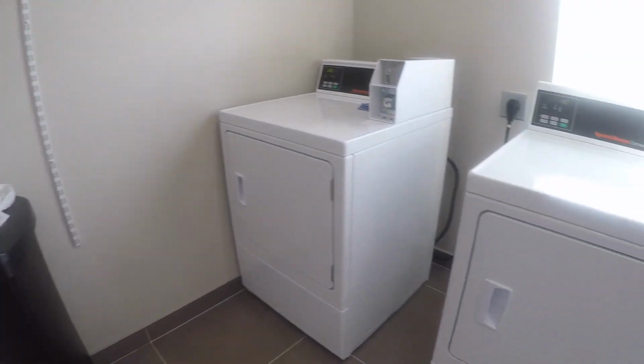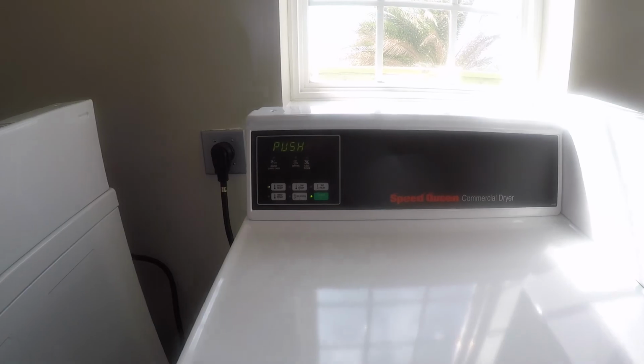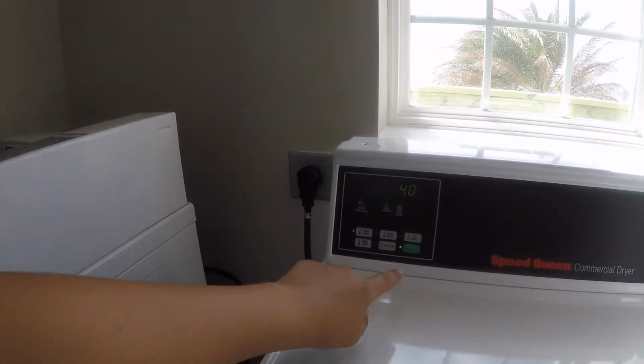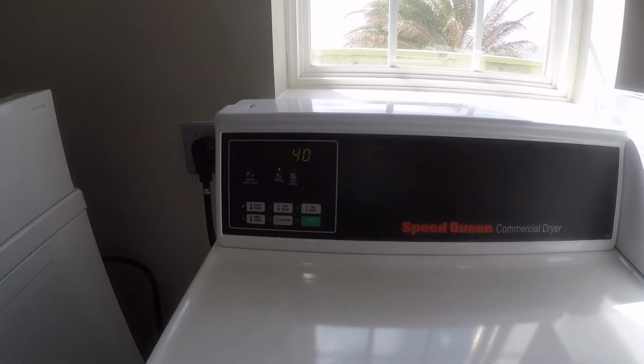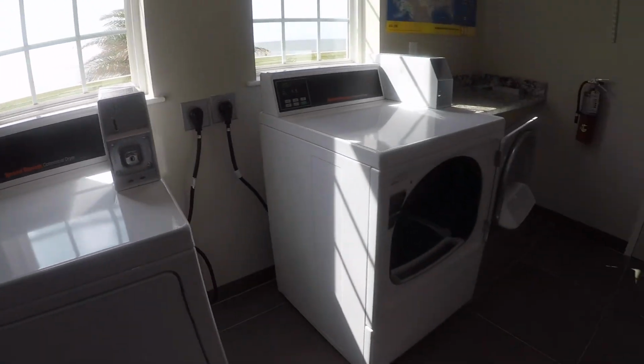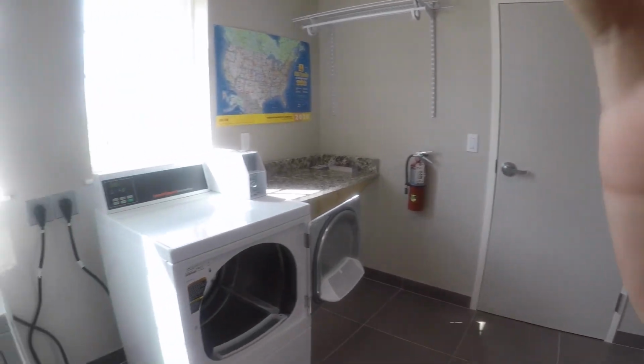Here's the laundry room this time. There's somebody's dryer. You see, as it's drying clothes, it's pretty hot in here. Got 40 minutes, so that's basically how the dryer works.